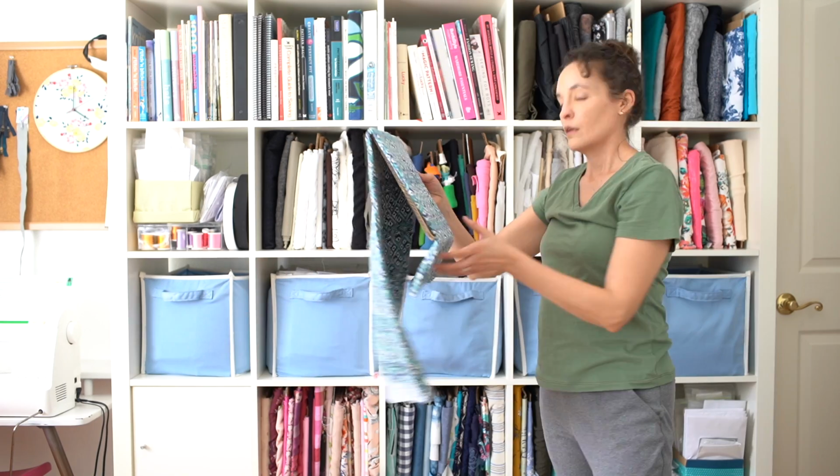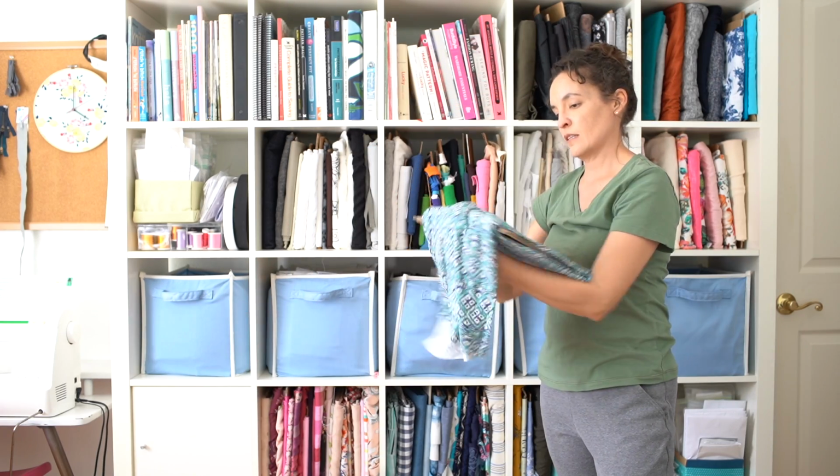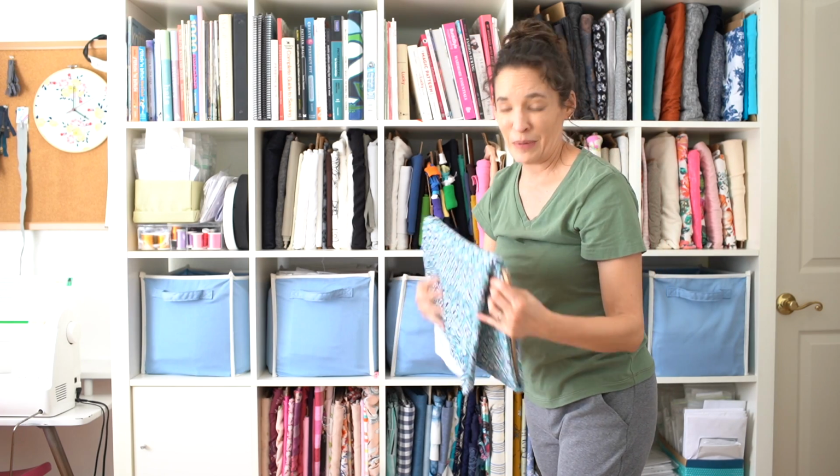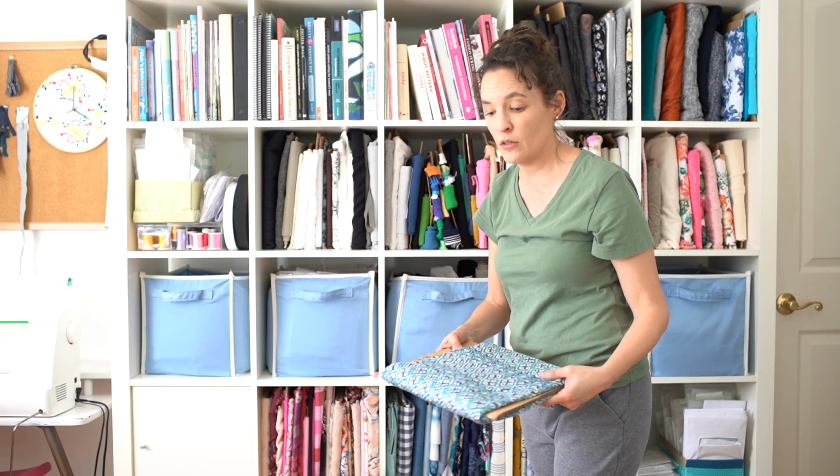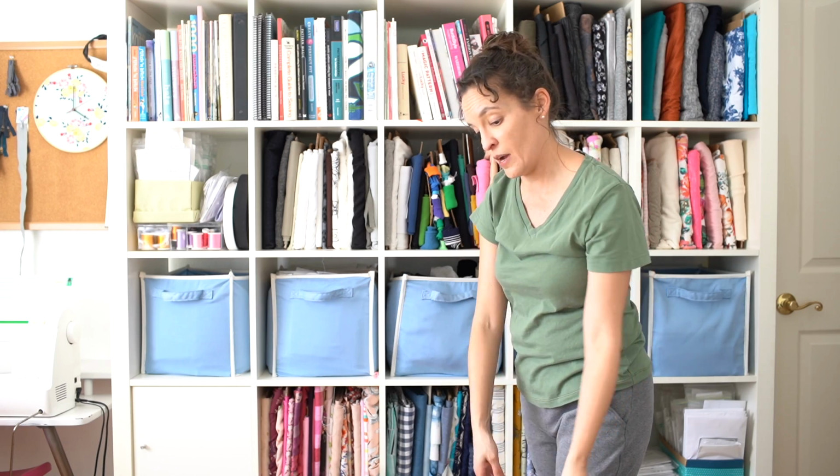So I'm just going to start pulling stuff out from behind me here. If I can't figure out what I want to make with it, then I need to decide, does it go in the donate pile or does it go in the de-stash pile? So these larger pieces that are just maybe not something I'm going to see myself sewing anytime soon, I'm putting these in the de-stash pile.